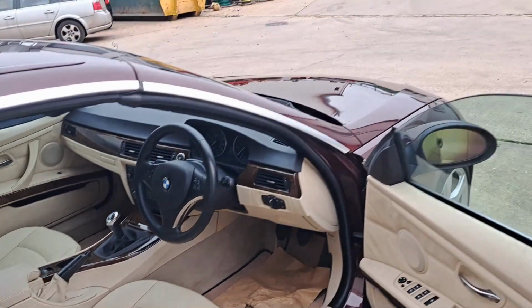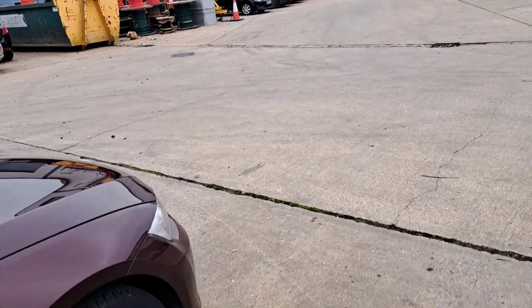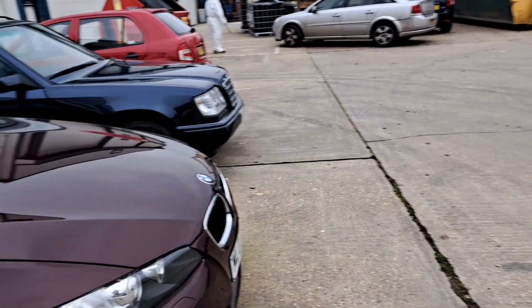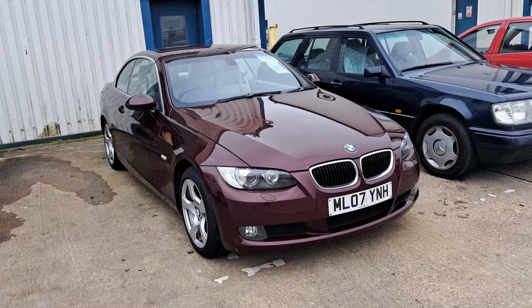I do like a nice beige leather interior, viewers. Not the most keen on this generation of 3 Series. My mother actually owned 2 of these, but we can't talk about those on this channel, viewers, because there's something we don't discuss, and a lot of you know what that is.